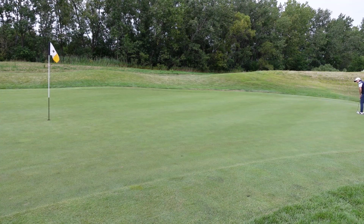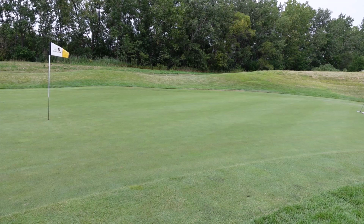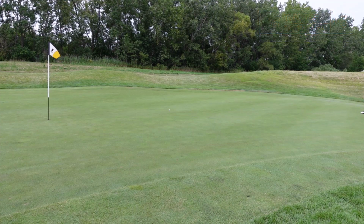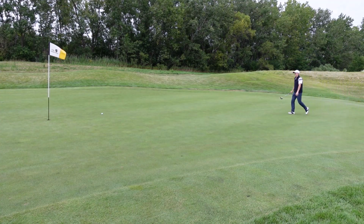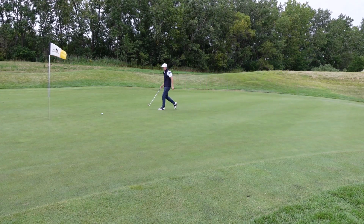Oh, that really ran out. That really ran out. 45 though, slightly downhill. Sit. Get there, perfect. All right, another tester here. 6 foot for bogey.